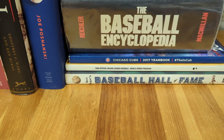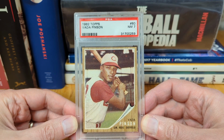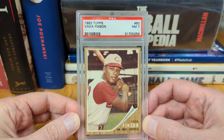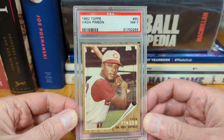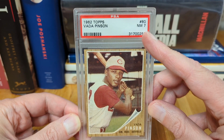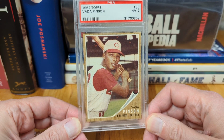All right, I'm going to share a few other pickups in addition to that 33 Goudey, starting with this 1962 Topps Vada Pinson. If you caught the most recent episode of Bargain Hunters, my collab with Steve Vintage on Vintage, we were trying to find a Vada Pinson card for $35 or less, and I came away with the 62 Topps Pinson in a near mint 7 PSA, in a pretty old flip, but not ancient. It probably dates back 7, 8, maybe 10 years at the most. I could be wrong there.